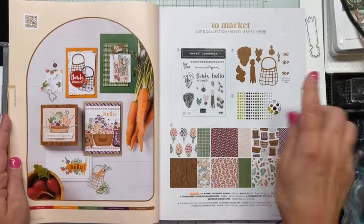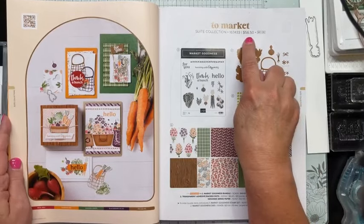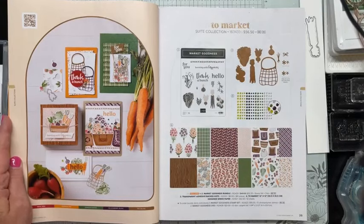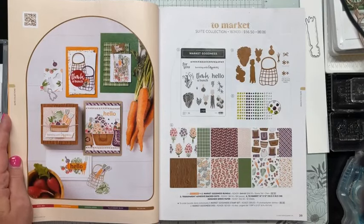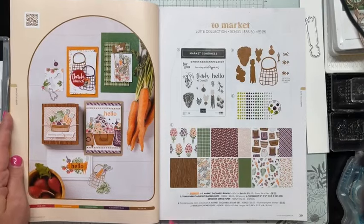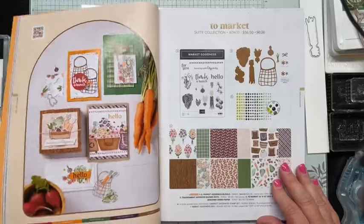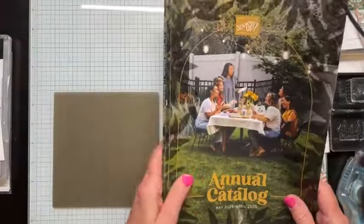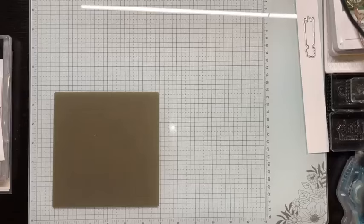I'm excited about that. Anyways, I want to let you know, this is one of the most affordable suites we have ever had. And I like that Stampin' Up! has more affordable bundles and suites than ever before. So notice that when you're going through the catalog or you're online shopping.